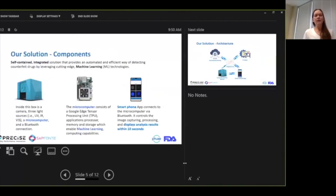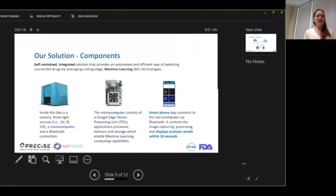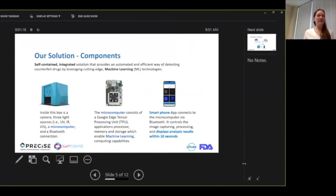So this is what we've got. The box that you see here is approximately half a foot in each dimension, so not too big, and can be moved to different places in the sense that not only can we use battery power, but we can also use full power. Inside the box, we've got a camera with 3 different light sources, UV, IR, and visual, a microcomputer, and a Bluetooth connection. The microcomputer consists of a Google Edge tensor processing unit.